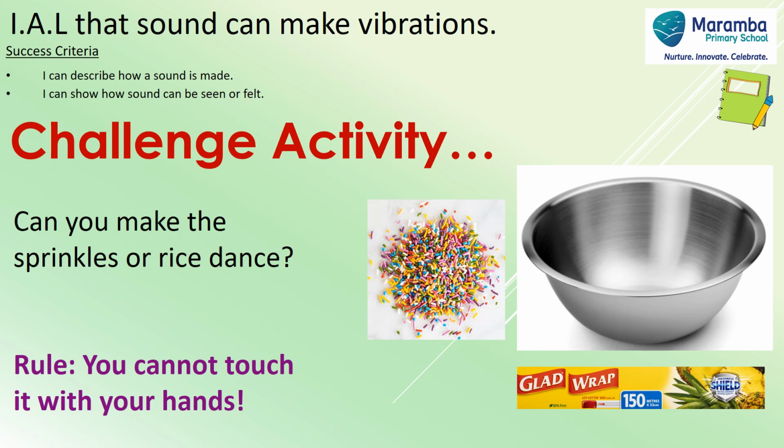Now, there's a rule here. You need to put all these three things together. And once you've done that, you are not allowed to touch it with your hands.